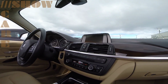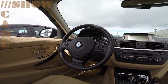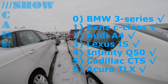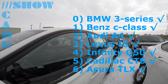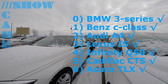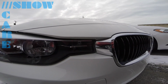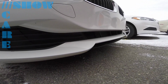Now, on another topic, this car has made some enemies throughout its life. And here's the list: the all new Benz C, Audi A4, Lexus IS, Infiniti Q50, which is, by the way, not as good as what it used to be, the Cadillac CTS, and Acura TLX. I guess that's the best order you could give to those cars. Except for the fact that I haven't been able to put my hands on a 2016 Benz C.